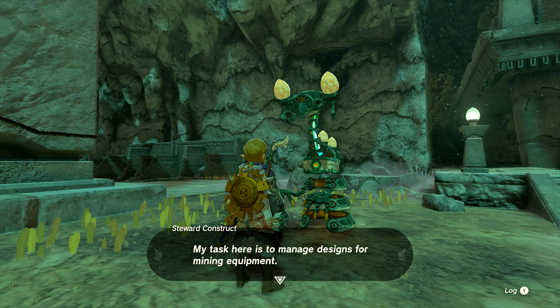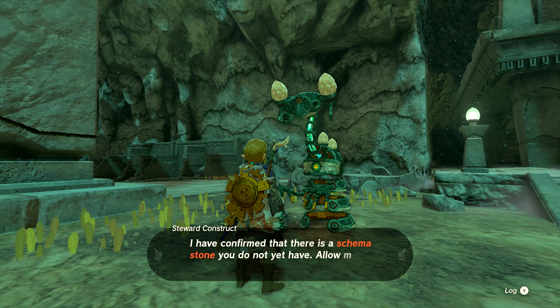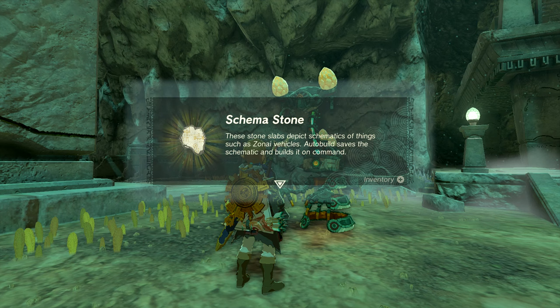My task here is to manage design for mining equipment. Please hold one moment. I have confirmed that there is a Schema Stone you do not yet have. Allow me to rectify that.